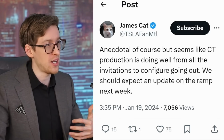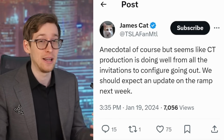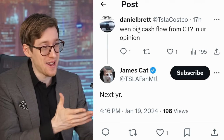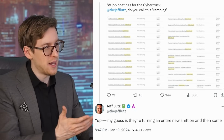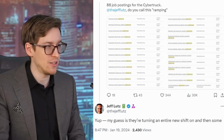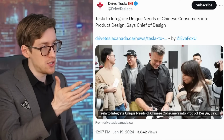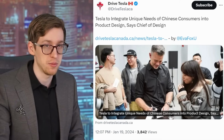From all the invitations to configure going out, we should expect an update on the ramp next week on the earnings call. And next year, we could see some nice cash flow from Cybertruck. We see 88 job postings for the Cybertruck. Supply chain expert Jeff says, yep, my guess is they are turning an entire new shift on and then some. We know that Franz, who is Tesla's chief of design, is visiting China, and we got a few pieces of information about his visit.